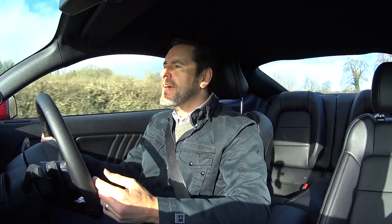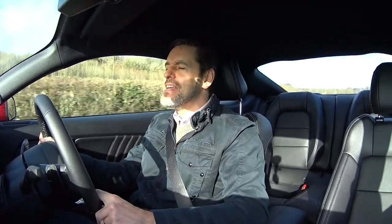If you think about the equivalent BMW or Mercedes, it's going to have a smaller petrol engine, half the power, nowhere near the fun. So it's a very, very impressive car.